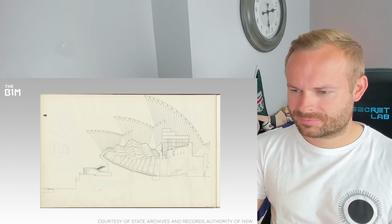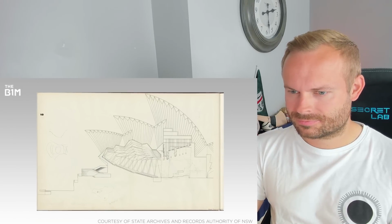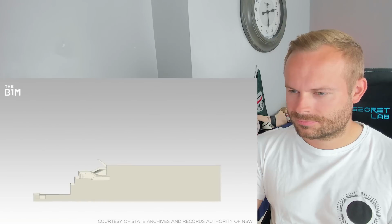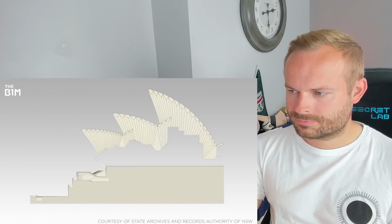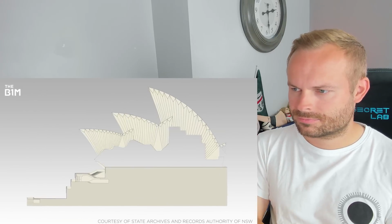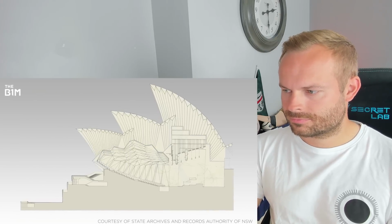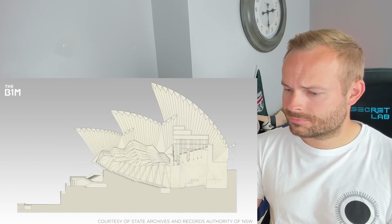The construction of Sydney Opera House was planned in 3 distinct stages. The first would consist of the structure's podium. The second would see formation of the iconic outer shells, and the final stage would focus on internal fit-out of the concert halls and other open spaces.